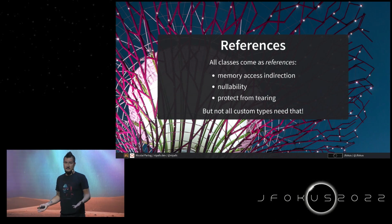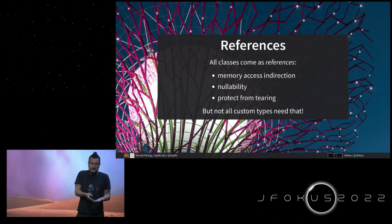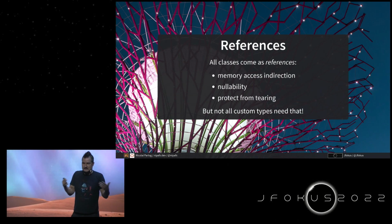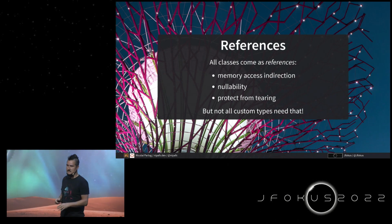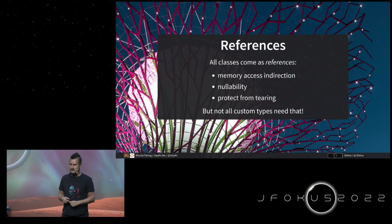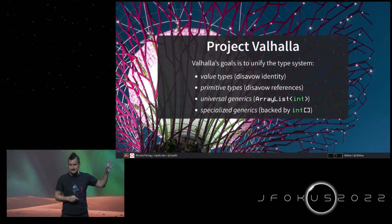That also means that they're nullable. If something wants to be nullable, it needs to be a pointer. So the pointer can express, I am no pointer, I'm the null pointer. It also protects you from tearing, which is not something we want to talk a lot about today, but if you know what that means, it's important to cover that as well. Okay, so also not all custom types need that.